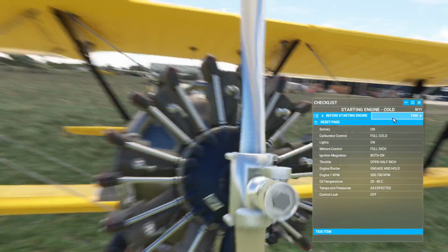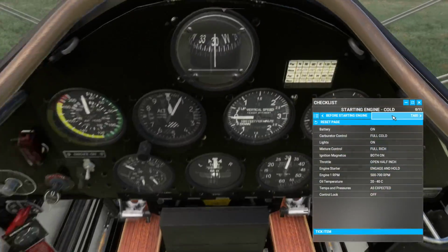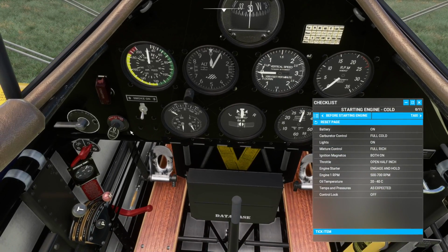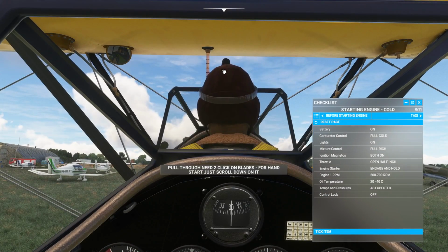So that should be around here. There we go. Now this one, of course, doesn't have the exterior priming, so I'm going to unlock it. 2 strokes. We're going to pull the prop through, so we'll go to the front for that.